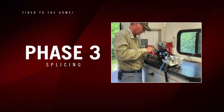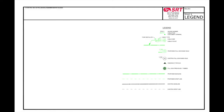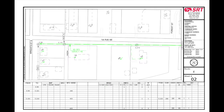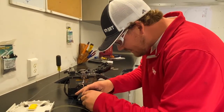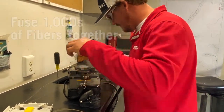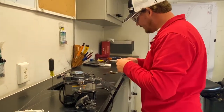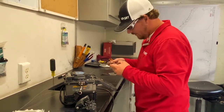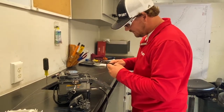Phase 3 is the splicing phase, which means that our splicer technicians connect every piece of fiber along our buried fiber routes. They work off mapping records that show them where our construction crew plowed the fiber. Then the splicers connect thousands of pieces of fiber, which are actually strands of glass, by fusing it all together. From the main central office headquarters to smaller offices throughout our territory to the box outside your home, it all needs to be connected.